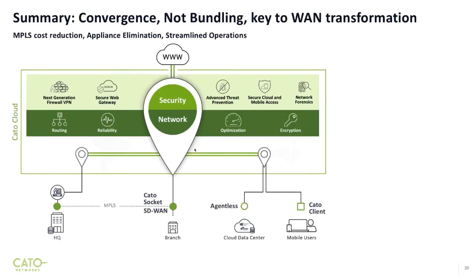I want to finish with a summary slide that essentially talks about convergence. The main message, the main value that Cato brings to the market is that we have built an architecture that converges multiple dimensions of the wide area network. Last mile optimization, middle mile optimization with the SLA backbone, security, cloud integration, mobile access.